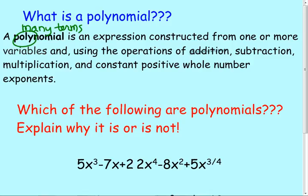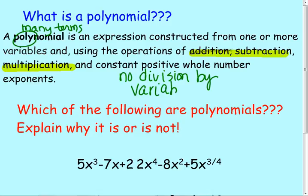Okay, here's one of the conditions. You can only have adding, subtracting, and multiplication, which means no division by a variable. So you can't have 1 over x squared. That's dividing by a variable. So we can't do that in a polynomial.